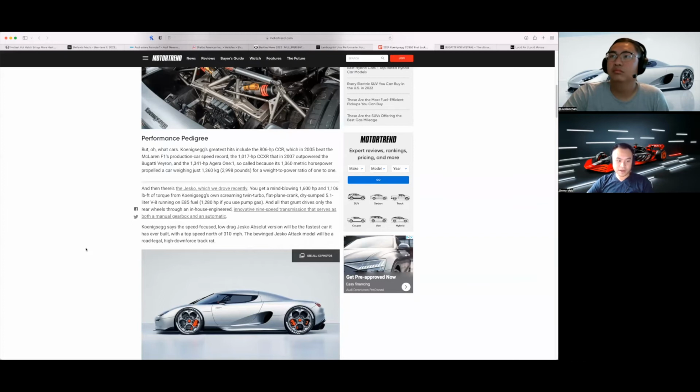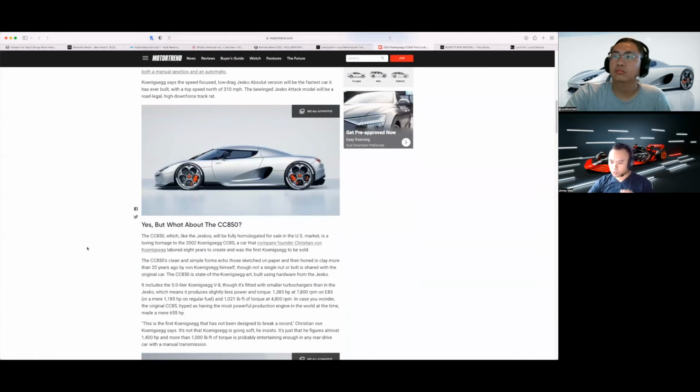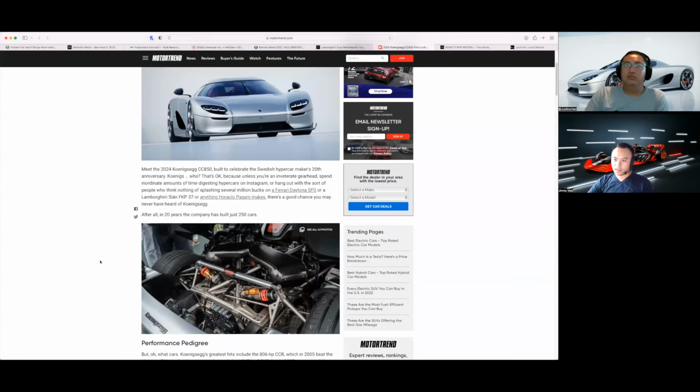This thing has a 5-liter twin turbo V8, almost 1400 horsepower on E85. But that's not the coolest part. The coolest part is the transmission. This thing has a manual, but it's a shift-by-wire manual. Yeah, it has a clutch pedal, so you can drive it normally.